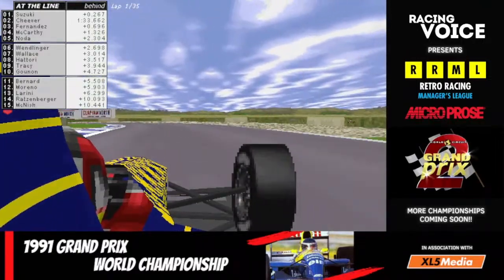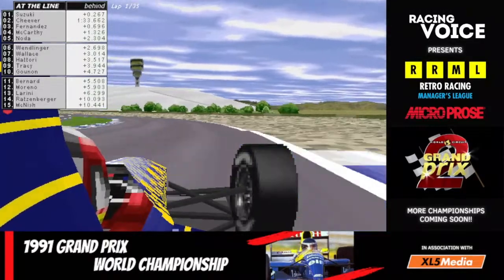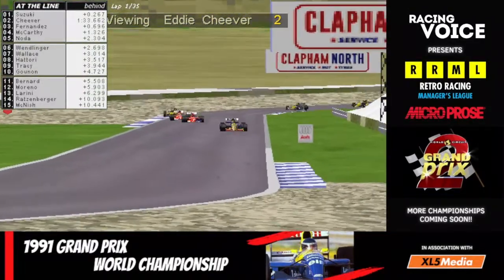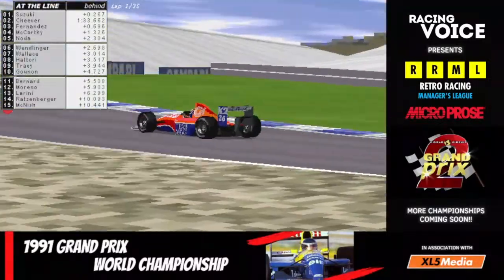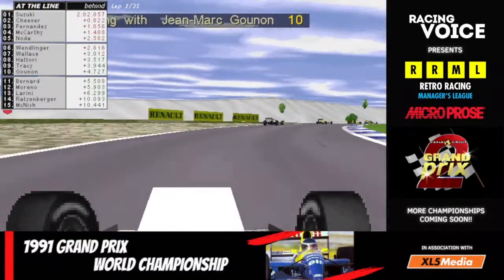Cheever in second, then Fernandez, McCarthy and Hideki Noda in the second of the Duracell AGS cars. So McCarthy and Noda doing a great job. It looks as though at the moment it's going to be Honda and then Eurobrun and AGS that get their way through into the Spanish Grand Prix, which will be the race after this one.